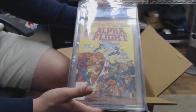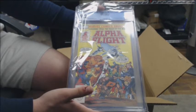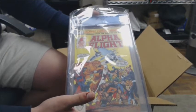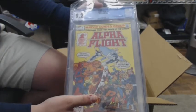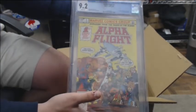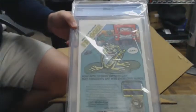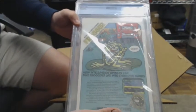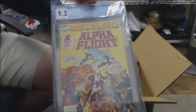One side superheroes. This is a job only we can handle. First dynamic, double-size issue. I love Puck, though. I've definitely seen him before. That's awesome. Puck and Captain Canuck. And how about you get your hands on some Frogger action there? There you go. That's cool.